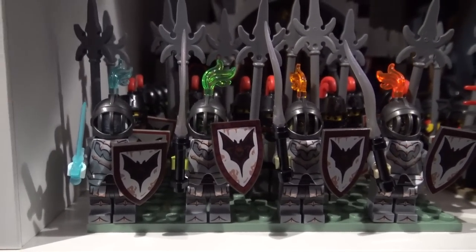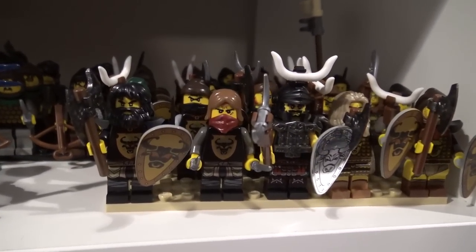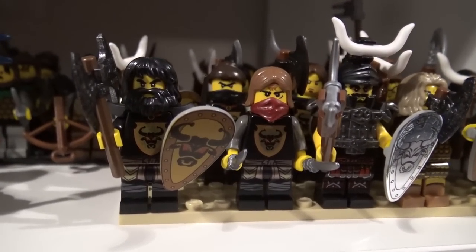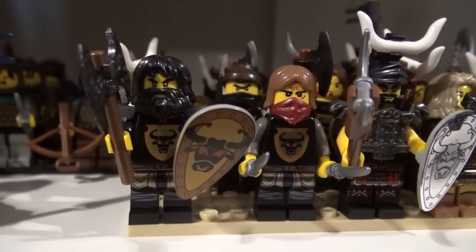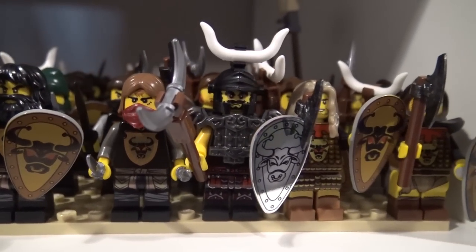And above that, I remember these Bat Knights here, because growing up there were comic books, like little graphic novel type books and everything. We would read those, and we had the sets as kids and everything. So I have a lot of nostalgia when I see that stuff.